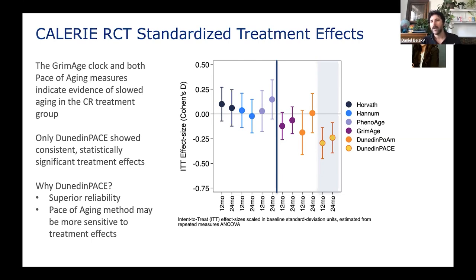And so we need some kind of standardized scaling metric if we're going to compare these measures head to head in a single trial. A measure that is commonly used in the behavioral sciences, where there are no natural scales, is the standard deviation unit. We know that these age acceleration residuals for the clocks are normally distributed because regression residuals are normally distributed by construction. And we know that the pace of aging is normally distributed because Temi's done the work to figure that out.